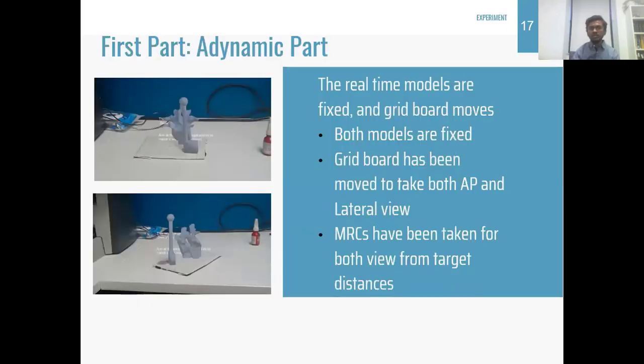The first part is the static part, where the real-time models are fixed, but the grid board moves and rotates. In this first part, we fixed both models onto the grid board, where the scaling is counted. Then the grid board was moved to take anterior, posterior, and lateral views. Secondly, the mixed reality captures were taken for both views from the above-mentioned target distances: 30 centimeters, 60, 90, 120, and 150 centimeters.